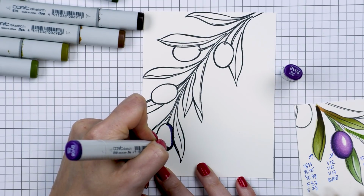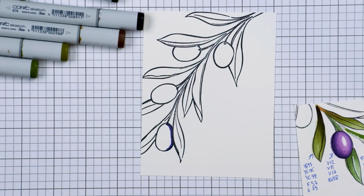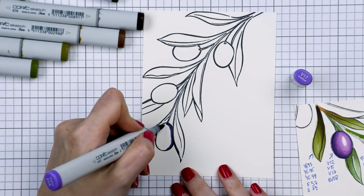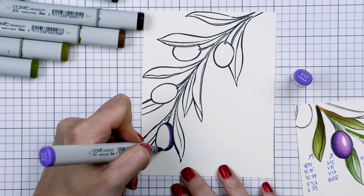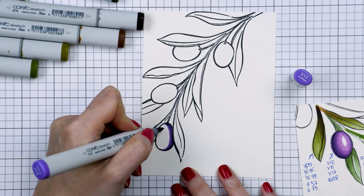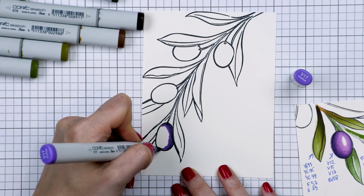I started with BV08, the darkest purple for this olive, and applied it only to the right-hand side, next to the leaf. The leaf is in front of the olive, so it is casting a shadow. Therefore, the part of the olive immediately next to the leaf is going to be the darkest.